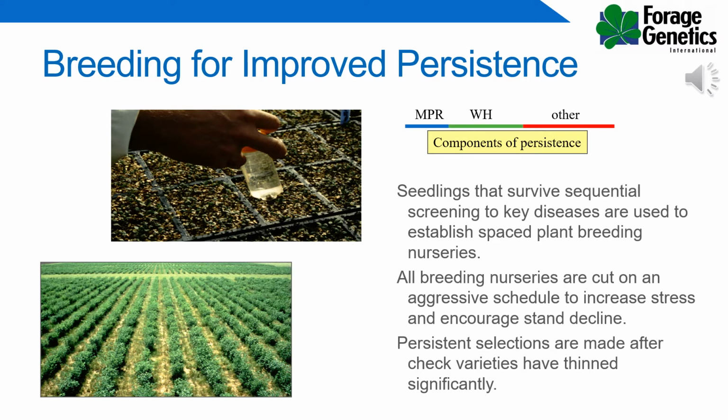Recovery after cutting is an important factor because it demonstrates a plant's ability to not only grow well, but to also develop a healthy taproot to ensure winter survival when the plants are dormant. Because of this, experimental alfalfa is cut on an aggressive schedule to identify individuals which have good recovery and the ability to survive long term.